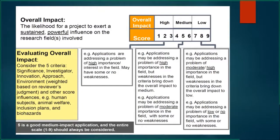Then we have innovation. Innovation is that it's really new. Is it using new methodologies? Is it looking at answering the problem in a way that 5 other people in the field aren't already doing? Approach, are you doing this? Are you answering this question with good science using methods that will allow you to answer the question? Environment, that certainly is your institution set up to allow you to do the project.